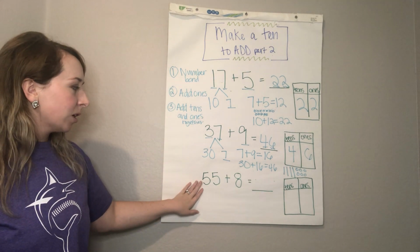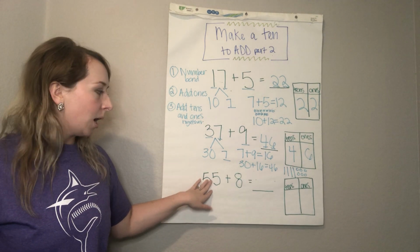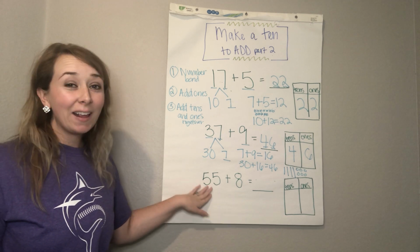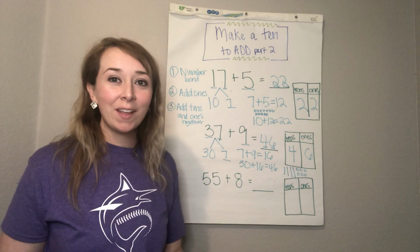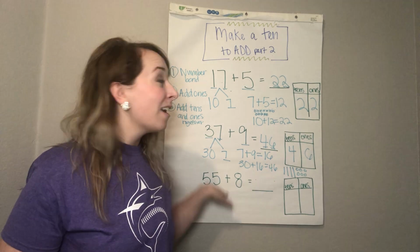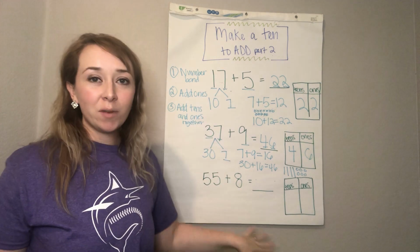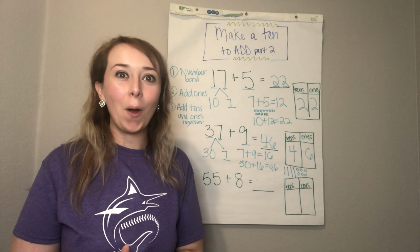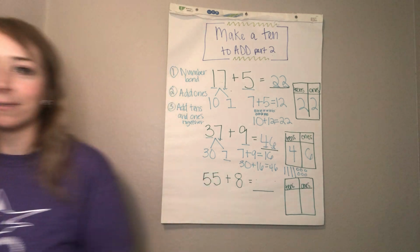Okay, I'm going to give you a couple minutes to work on this problem, and then we will solve it together. So we're adding 55 plus 8. Don't be intimidated or scared by this big number 55. The same method that we've been doing the past 2 days is the same, and it will work. Trust me. Go ahead and solve this. I'll give you a couple minutes.